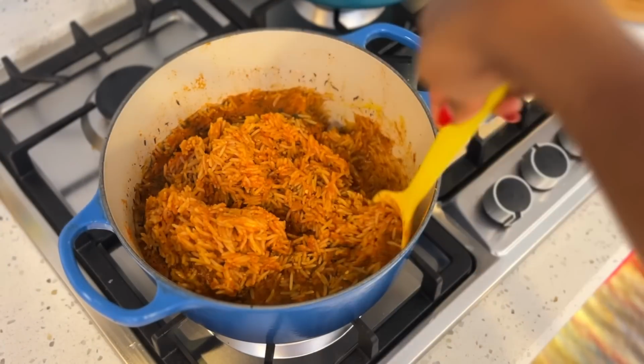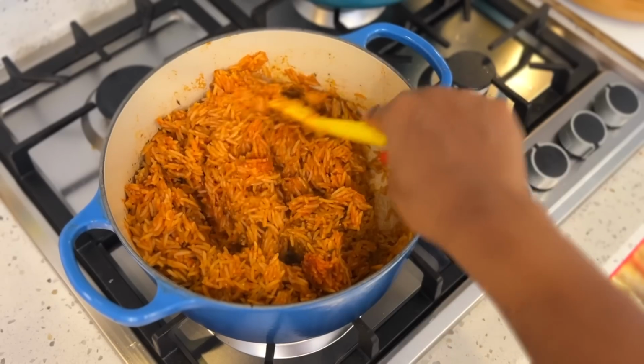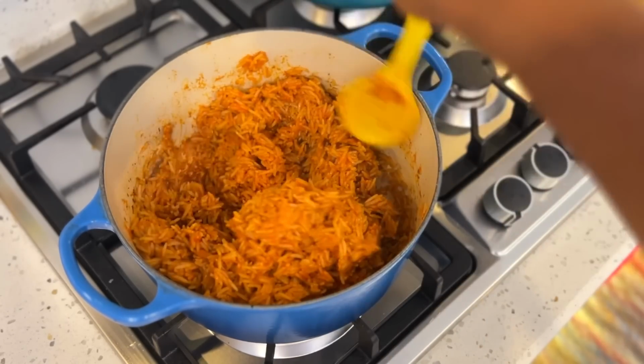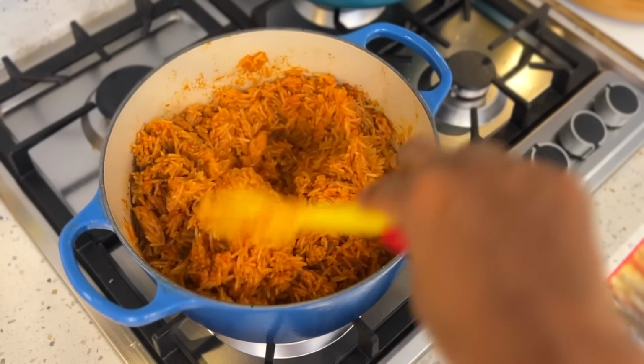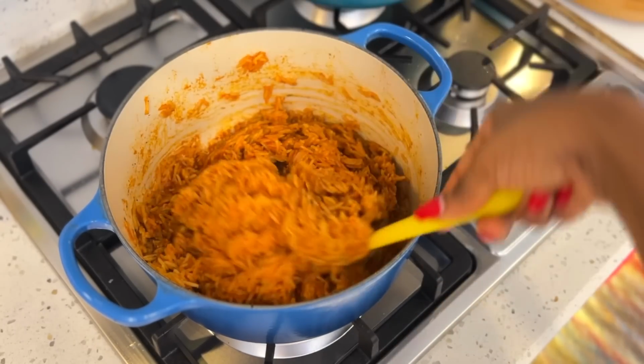You guys, I always say the egusi soup doesn't take time at all, especially when you have everything already prepped in your fridge. So it's important to always ingredient prep. My jollof rice is ready. It's perfectly ready. While the egusi is cooking, jollof rice is ready.